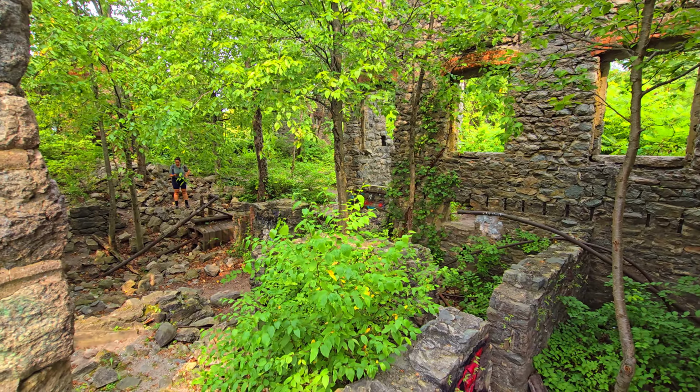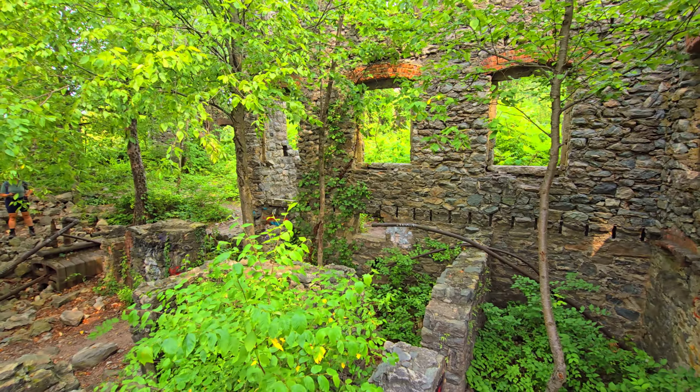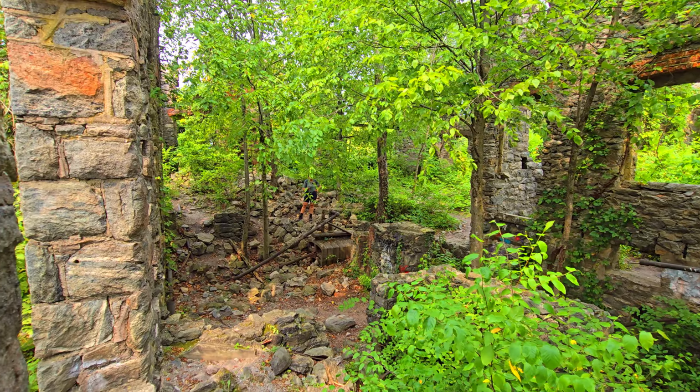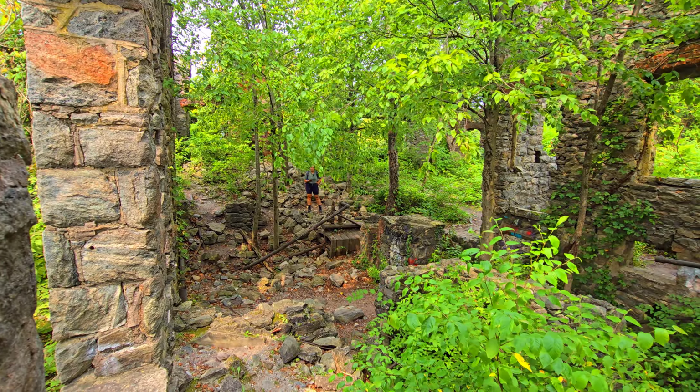Before the mansion burned, a concrete swimming pool sat nearby. You can still climb down a set of stone steps into its shell, where bits of blue paint remain in spots. That's us done with this trail.